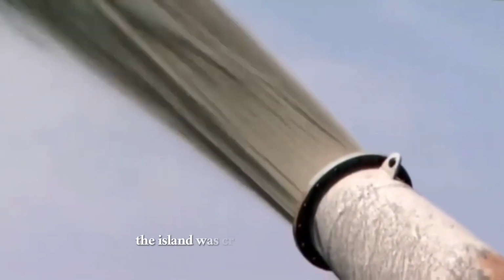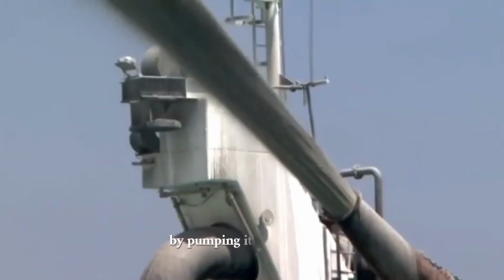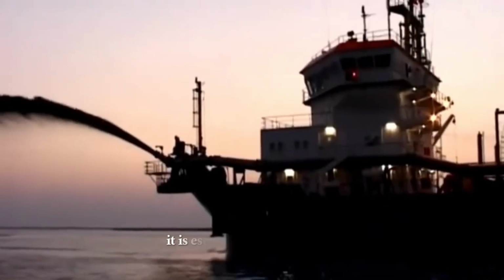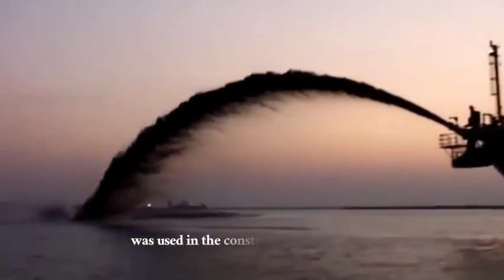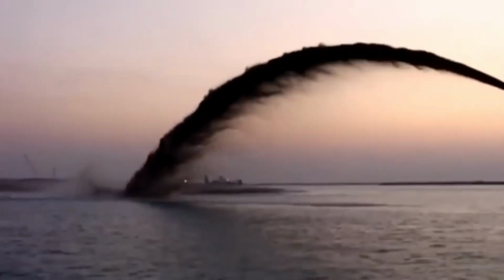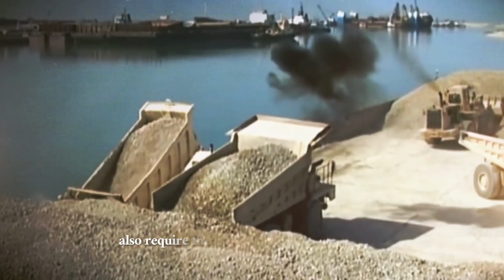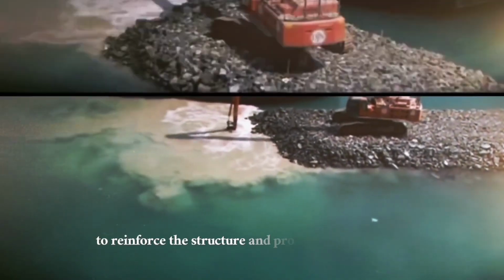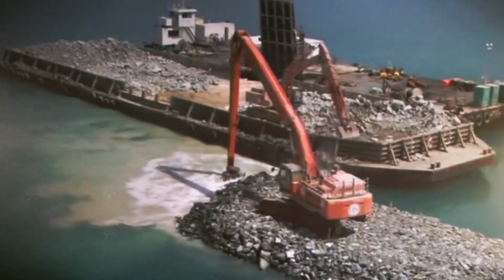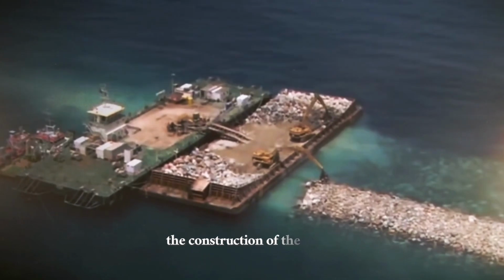The island was created by dredging sand from the floor of the Persian Gulf and pumping it to the surface, where it was used to create the island shape. It is estimated that 94 million cubic meters of sand was used in the construction of the island. In addition to the sand, the construction also required large amounts of rocks and boulders to reinforce the structure and protect it from erosion. Around 7 million tons of rock were used.